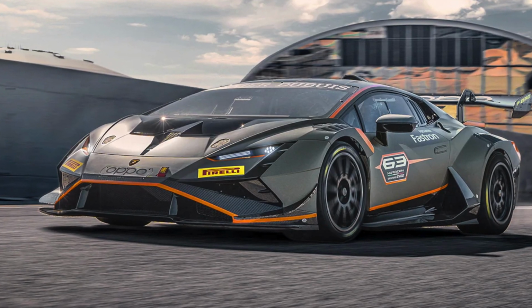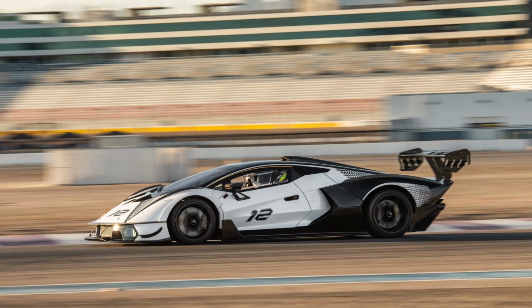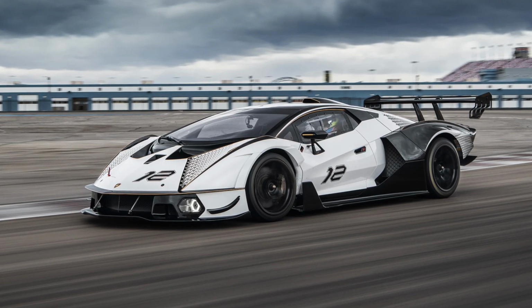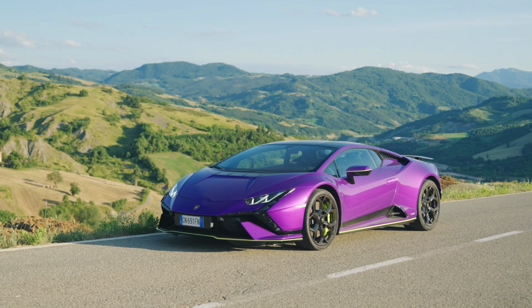So with them, we have created the Super Trofeo Evo 2, all these cars, the SC63 and SCV12. I loved this opportunity because together we can implement in those race cars design elements that we can later use also on road cars. The Super Trofeo and the STO is a good example, or the Tecnica, where we also use this Y shape later for the production car.